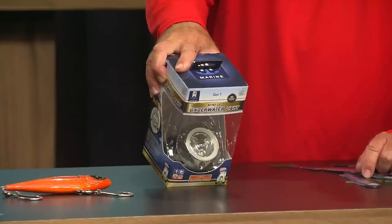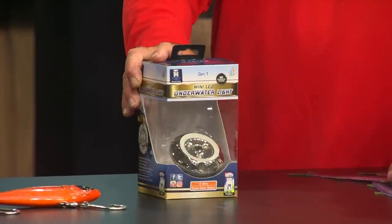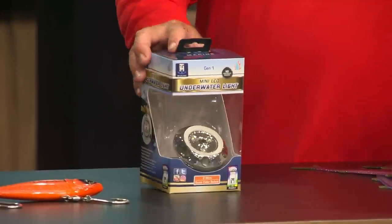Well, this is a mini underwater LED from TH Marine. It's really cool to have underwater lights on your boat, either sitting at the dock or when you're out fishing at night. It's just really neat to be able to attract bait to your boat. You can look cool, or they also serve a purpose to draw bait. Yeah, you can draw stuff to your boat. I really want one. Let's put it that way.